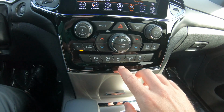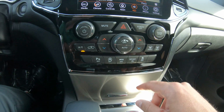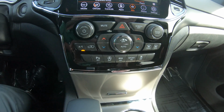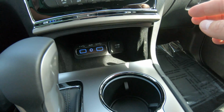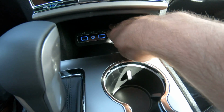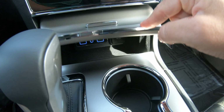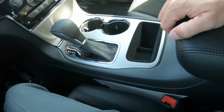Also, there's a couple more modes down here. You've got an eco mode, which you're set in automatically, and then you can also set it in the sport mode, which is another nice feature. Little cubby hole for storage down there. Plenty of additional plugs right there. You've got your 12 volt, USB, and auxiliary plugs down there. Two cup holders, another little cubby hole by your shifter.